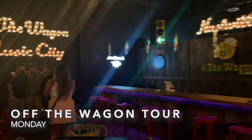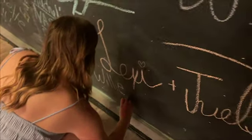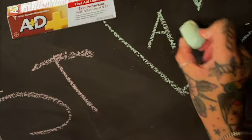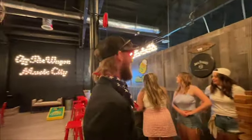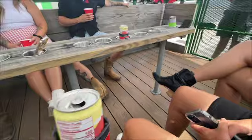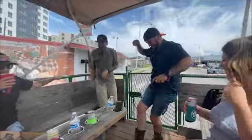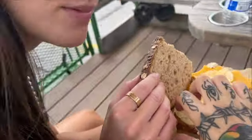We did an off the wagon tour, which was so country. Had to write on the board A&D, which I also realized is an ointment, I'm pretty sure, but it was supposed to be for Alanah and Daisy. This is my friend Colton. I used to live with him. Oh yeah. On this wagon, we got to bring our own drinks, play our own music. Everyone was dancing, have a good time. Daisy made a chip and cheese sandwich. Delectable.